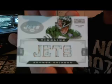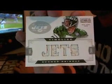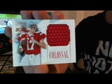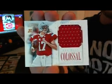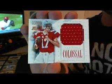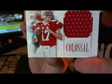For the Jets, Boomer Esiason, timeline jersey, 19 out of 49. Another random. Philip Rivers for the Chargers, colossal jersey. She just left all the teams in. Made it cheaper for you guys. All of them freaking hit anyway.